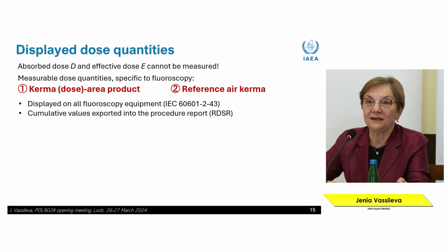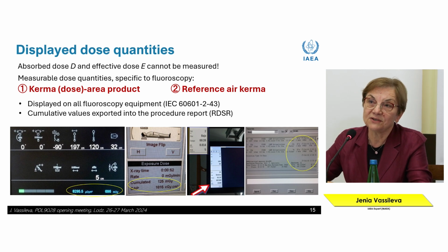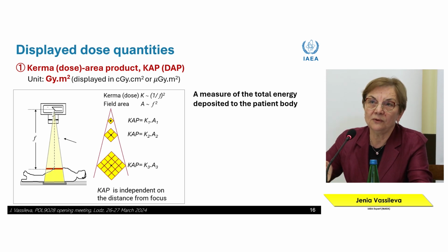They are displayed on all fluoroscopy equipment according to the manufacturer standards, and their cumulative values are exported into the procedure report in the so-called radiation dose structured report. So if you are involved in interventional radiology, you have to find these displays because they are different depending on the manufacturer. They are in the room, they are in the control room, and they are also in the report after the procedure.